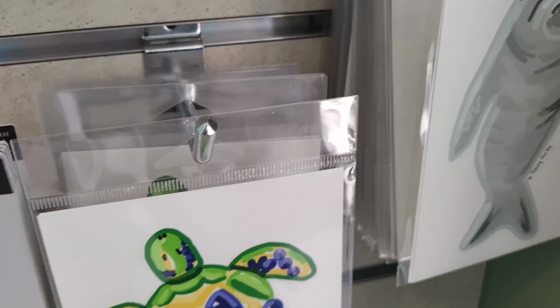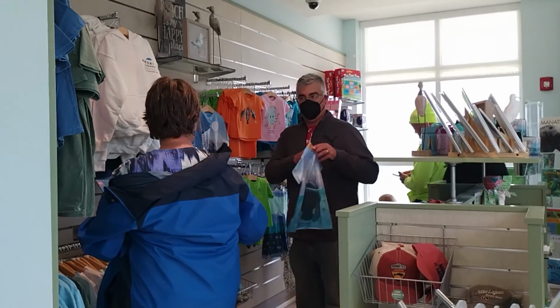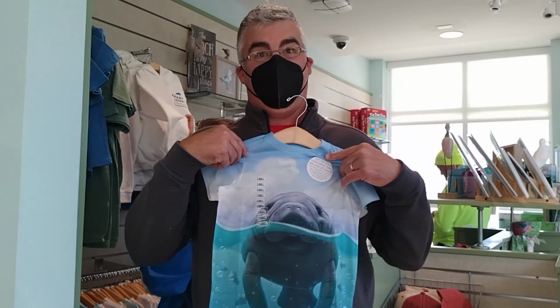Manatee Lagoon also has a gift shop where you can pick up a souvenir. Or if you're Steve, you can look for shirts that are about 10 sizes too small. It's the perfect size.